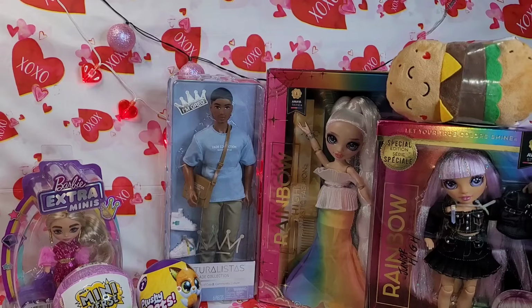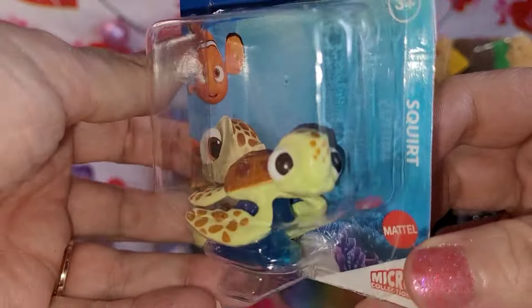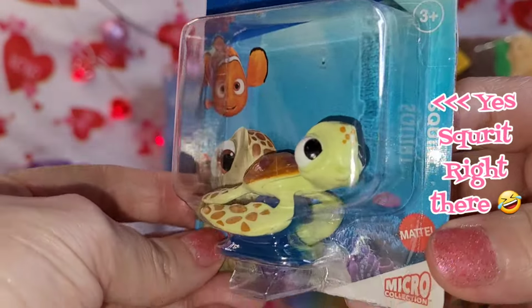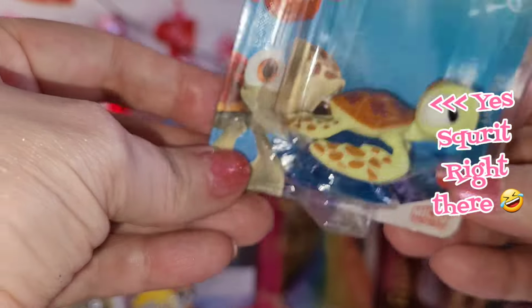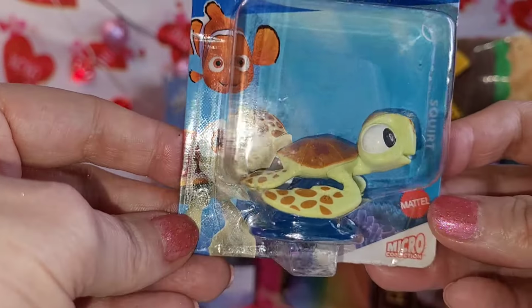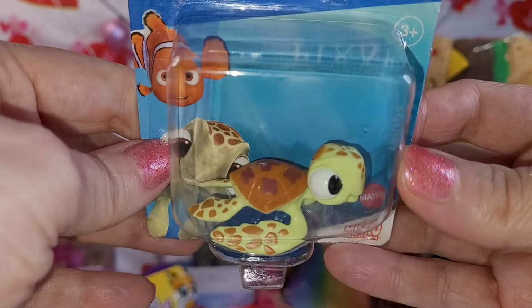Had to grab them. And then from the toy section, I couldn't resist this little turtle from Finding Nemo. I forgot, I think Squirt was the name of it. It's so cute. I just could not resist. And they only had one, and it's so adorable. And I love this character from Finding Nemo. So when it was there, I just had to grab it. Could not resist this cute little turtle.